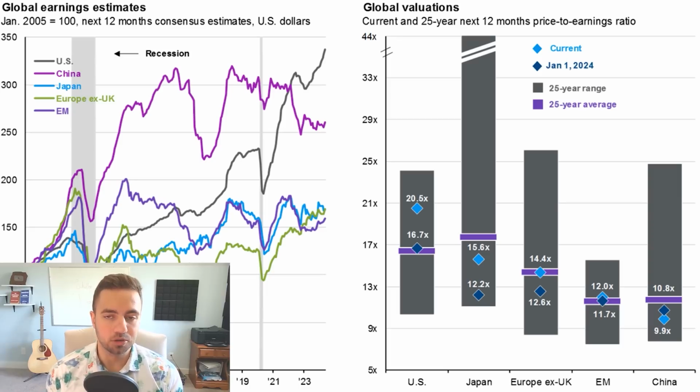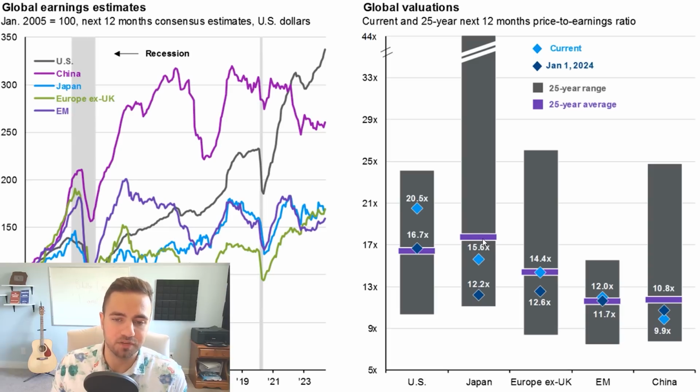This next chart shows us global valuations versus their 25-year averages. So right now, once again, we can see that the US is at a 20.5x forward price to earnings ratio, and its 25-year average is down at that 16.5. So it's clearly above its 25-year averages. Then we can see that Japan is currently trading for about 15.6, which is below its 25-year average of about 18. Europe, excluding the UK, is trading right at its 25-year average of a 14.4 multiple. The emerging markets are actually trading slightly above their 25-year average at a 12 multiple, and China is currently trading below its 25-year average at about a 10 multiple.